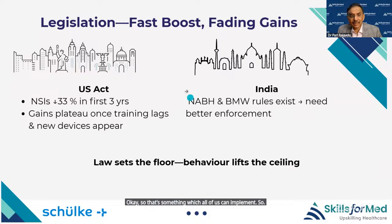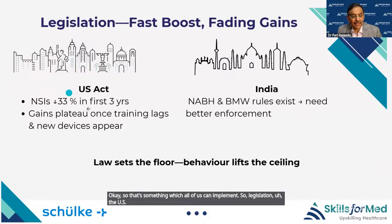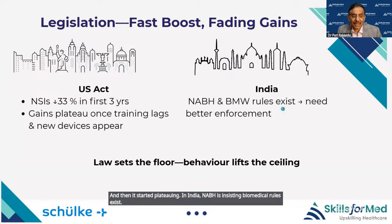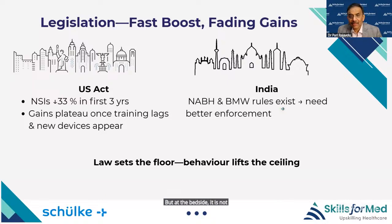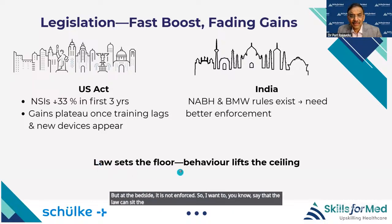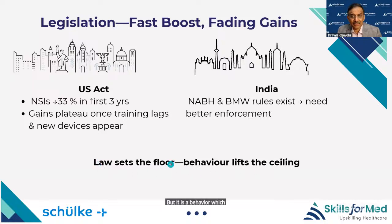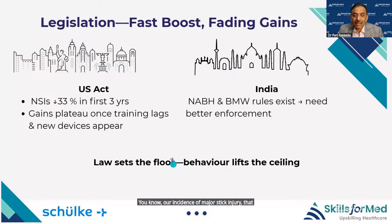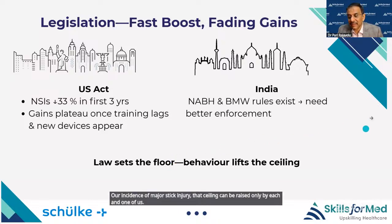So legislation, the US Act has been shown that it reduces almost one-third in the first 3 years, and then it started plateauing. In India, NABH is insisting biomedical rules exist, but at the bedside it is not enforced. So I want to say that the law can set the floor, but it is the behavior which lifts the ceiling. Now, if you want to really reduce our incidence of needle stick injury, that ceiling can be raised only by each and every one of us changing our behavior.